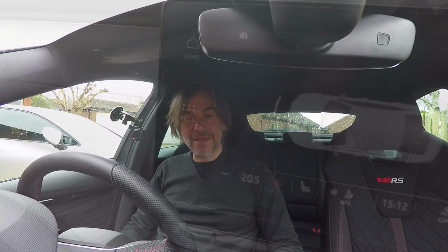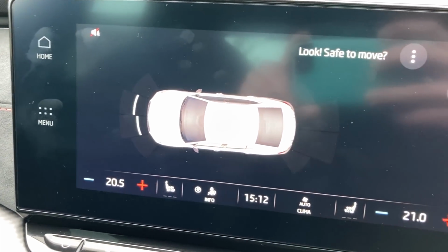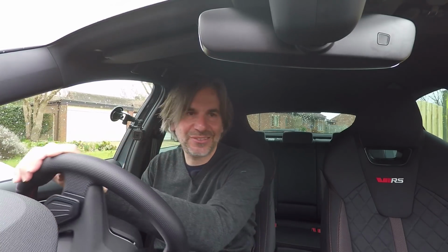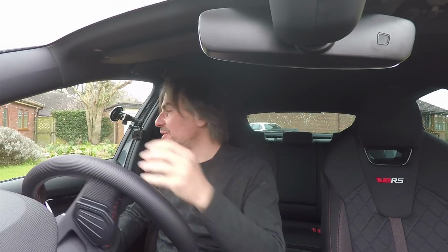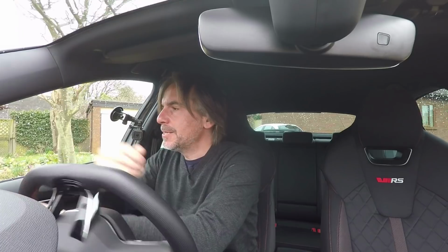We've got front and rear parking sensors. There's no camera as standard. It is a long car, but on the plus side, it's not actually significantly wider than the Golf. So on a good road, it should feel no different. The Golf's already a big car.